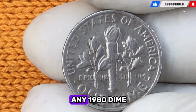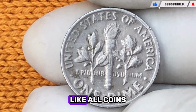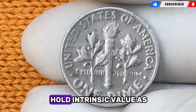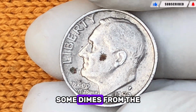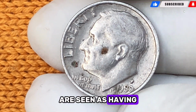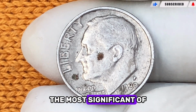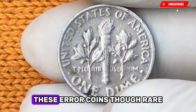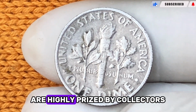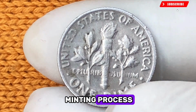But it wasn't just any 1980 dime that would capture the attention of collectors. Like all coins, only certain ones would hold intrinsic value as they aged. When it comes to coin collecting, some dimes from the 1980 series are seen as having special characteristics that make them more valuable than others. The most significant of these rare coins are the ones that were struck in error. These error coins, though rare, are highly prized by collectors because they offer a unique glimpse into the minting process.